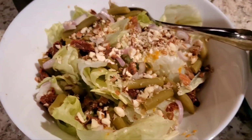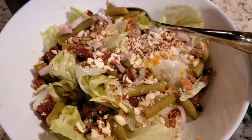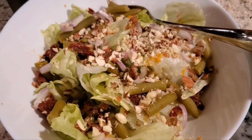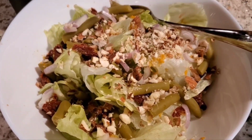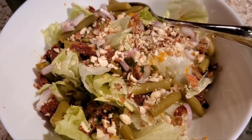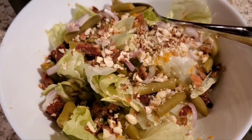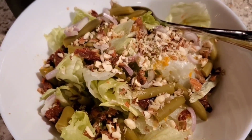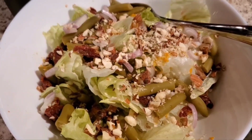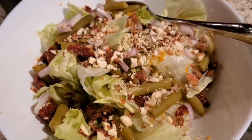Then we move on over to the salad. This is iceberg lettuce with some shallots and 1/2 ounce of chopped almonds. They are the raw almonds that I bought from Aldi. And I also have in here 1/4 ounce of sun-dried tomato, which I have chopped, or I should say julienned. And I have 1.5 ounces of green beans, which were low sodium cans, and I rinsed them.